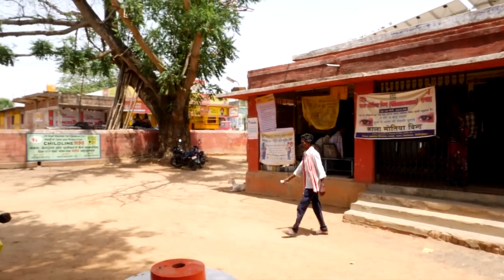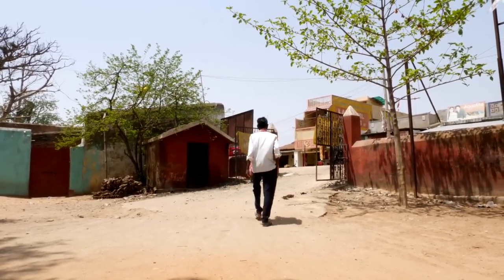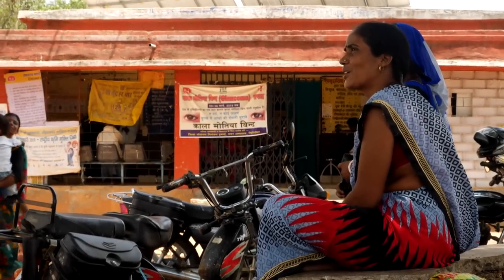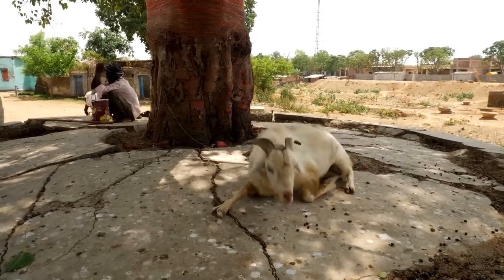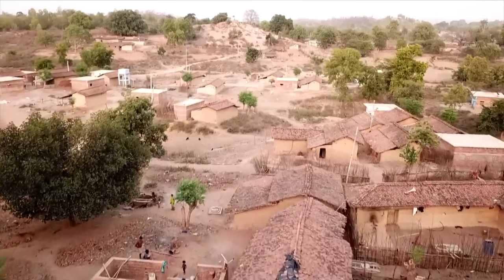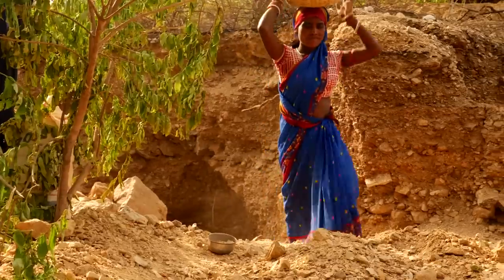Do these non-regulated mines risk having an impact on the health of an entire generation? We can't really say, but these hospitals located in mining regions see a higher rate of pulmonary illnesses than anywhere else in India. However, local residents aren't aware of this, and children are particularly at risk.